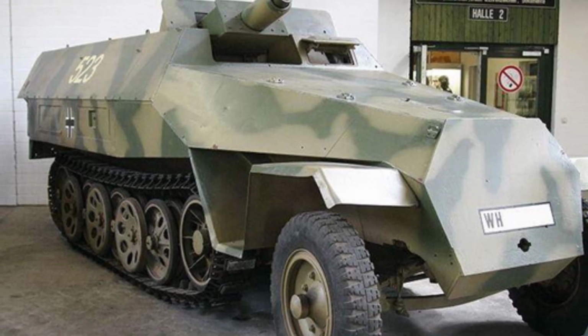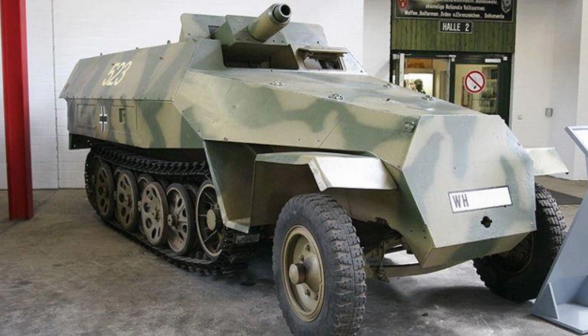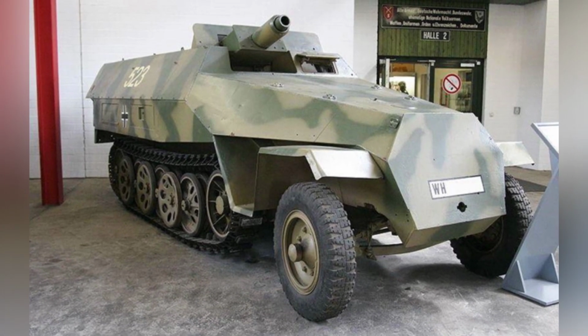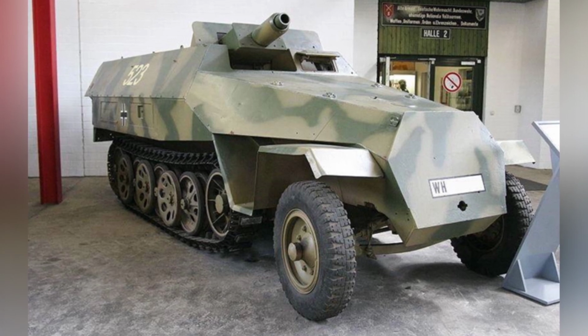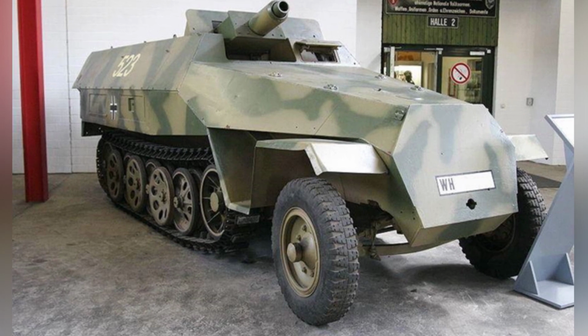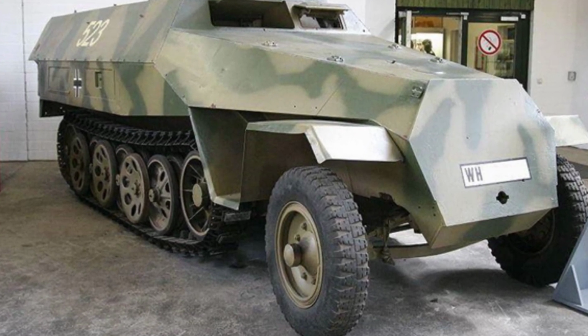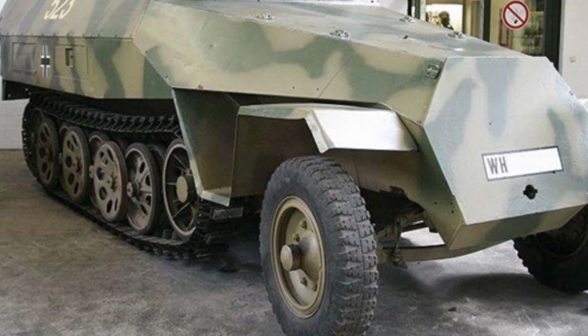The Sd.kfz.251 half-track vehicle was an important armored vehicle for Germany during World War II, with a total production of up to 16,000 vehicles, and it was involved in almost all major German military operations during the war. In addition to the basic armored personnel carrier type, it also had a variant of the assault gun, with the same function as the early models of the Sturmgeschütz III.